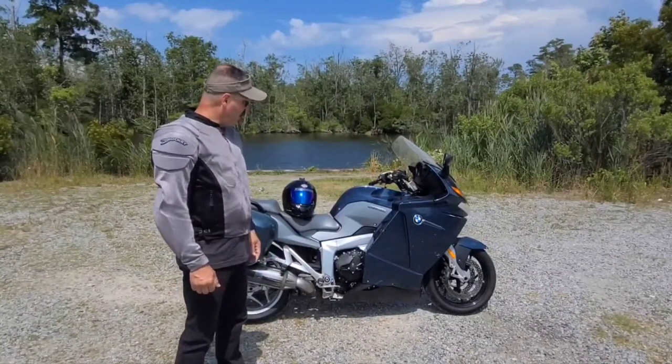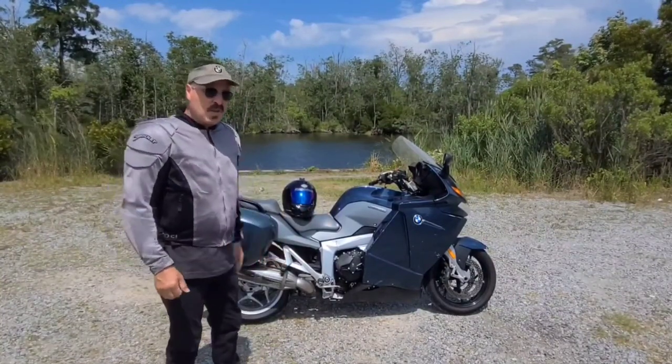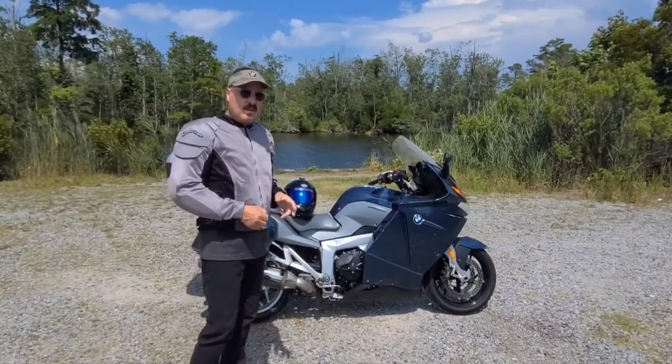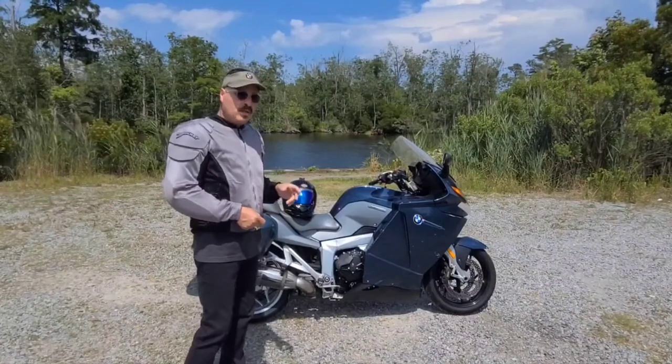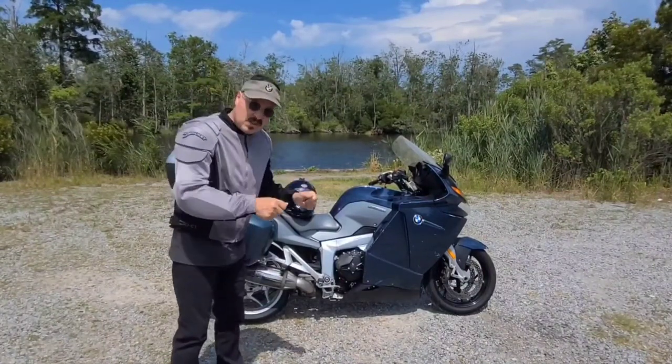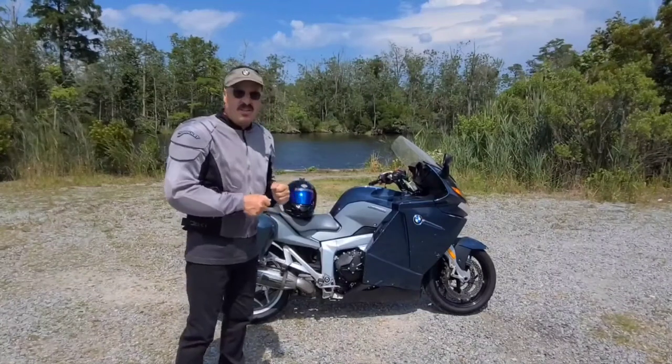What else can I tell you about it? The handlebars are adjustable. You can raise them up or down, and they actually sell a plate where you can raise it even higher, so you're not so much in a sport crouched position.